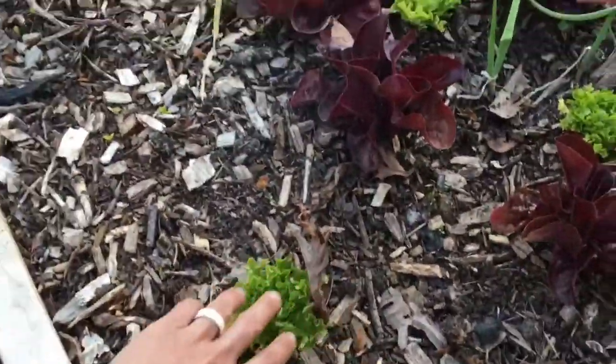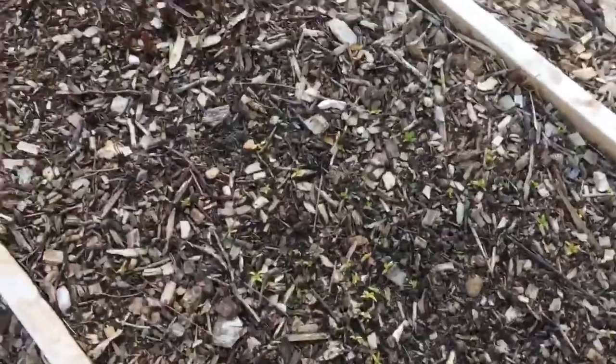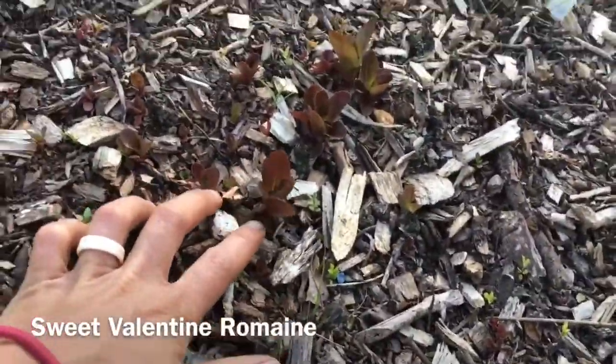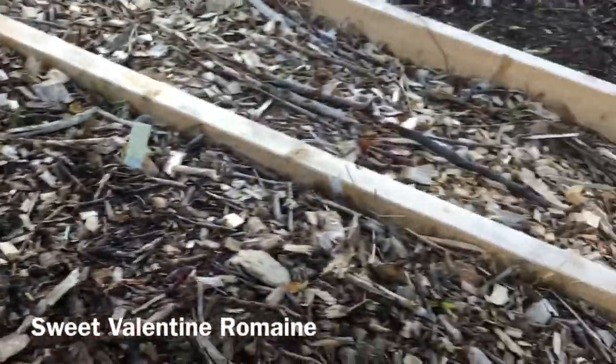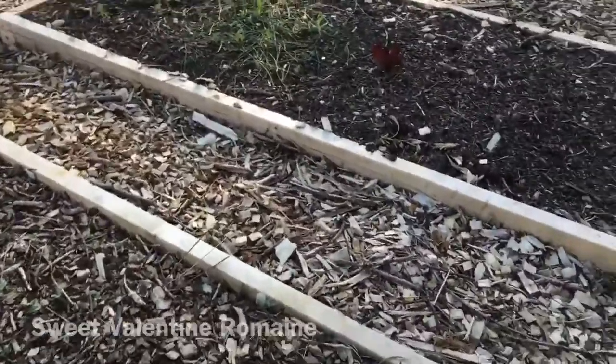These are lettuces I bought at the store as well. What else do I have in here? Some different cilantro. Here's my favorite lettuce variety, Sweet Valentine Romaine. It was the fastest growing, but the Prizehead has way taken over it now.